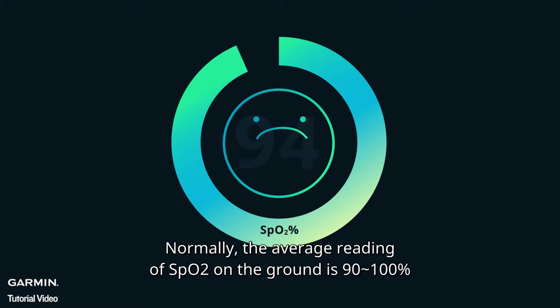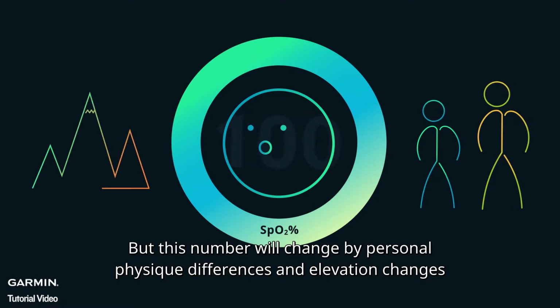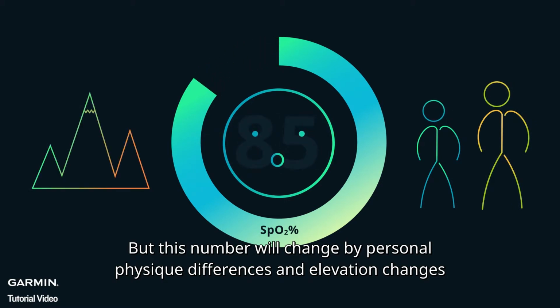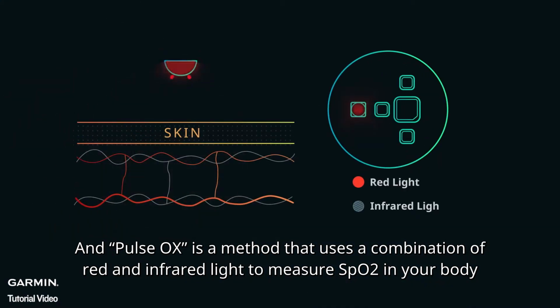Normally, the average reading of SpO2 on the ground is 90 to 100%, but this number will change by personal physical differences and elevation changes. And pulse-ox is a method that uses a combination of red and infrared light to measure SpO2 in your body.